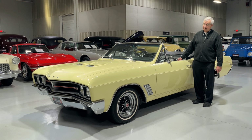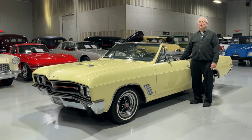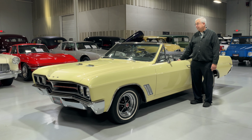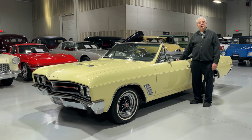So if you're looking to add a quote-unquote muscle car with those luxury amenities to your collection, we've got it right here in this GS-400 Buick. Or maybe you just need to fill in one of those spots in your collection that you already have a lot of cars. Well, this is a nice one to put in your collection.